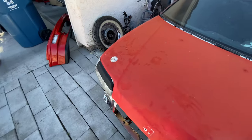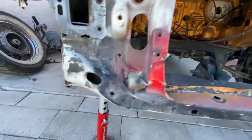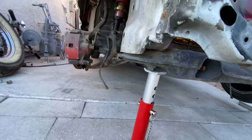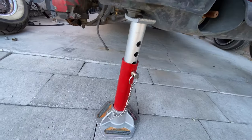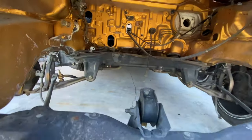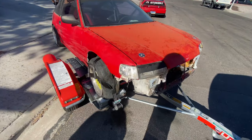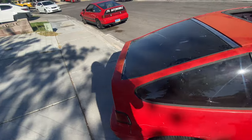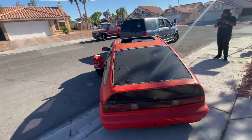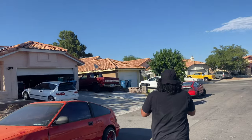Yeah, I'm down for that. You guys already know what's coming up first in that engine bay. So we're putting one of the good tires in the back, working with what we got, kind of sketch. Got her all strapped and ready to go. Check out that tire. Alright, so we're all strapped. Whoa, what?